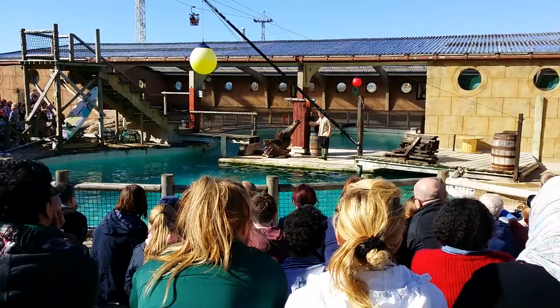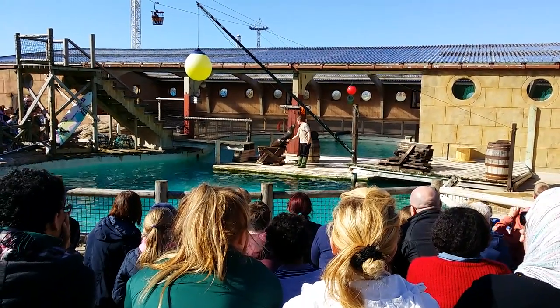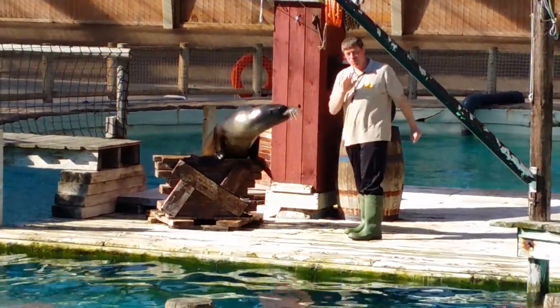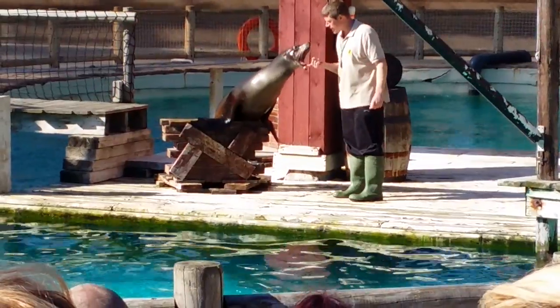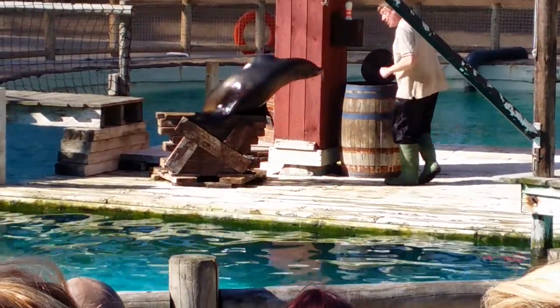Now Merlin, first of all, a big wave for everyone before we go any further. Big flipper shake for me, and a kiss. Wow, thank you. Now, you saw Miguel opening his mouth on this signal. We use a different signal for the other three sea lions. We touch them on the chin to get them to open their mouth like that. And that's because if you touch Miguel on the chin, he bites your finger.